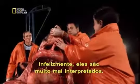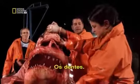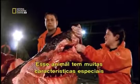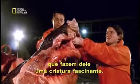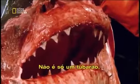They unfortunately are very misunderstood. The only thing that people see is actually this one, the teeth, the jaws. There are so many special features about this animal that make it such an incredible creature. So it's more than just a mouth with teeth. Yeah, it's not just jaws.